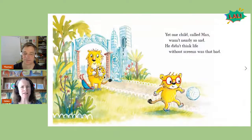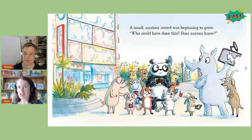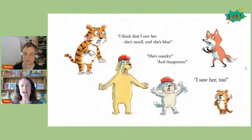Yet one child, called Max, wasn't nearly so sad. He didn't think life without screens was that bad. But nobody else was prepared to forgive. Without all our screens, how on earth can we live? A small, anxious crowd was beginning to grow. Who could have done this? Does anyone know? I think that I saw her. She's small and she's blue. She's sneaky and dangerous. I saw her too.